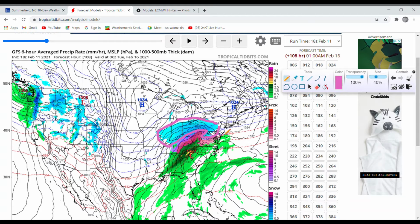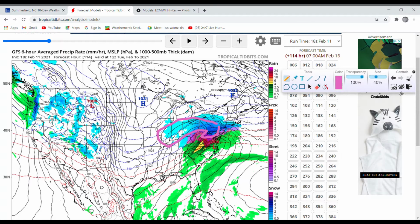North Carolina, we're going to get some pretty darn heavy rain. And places such as Ohio and Pennsylvania are going to be getting some snow. But Pennsylvania could sneak on a little bit of ice. And yeah, let's go ahead and move it another frame here.